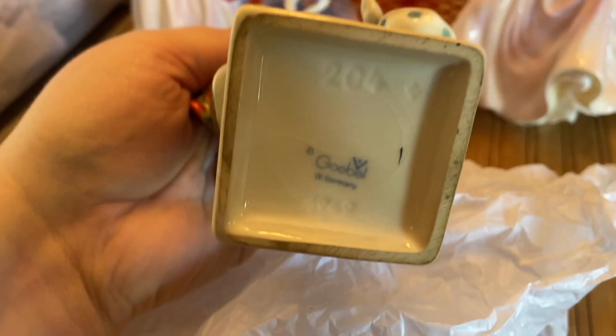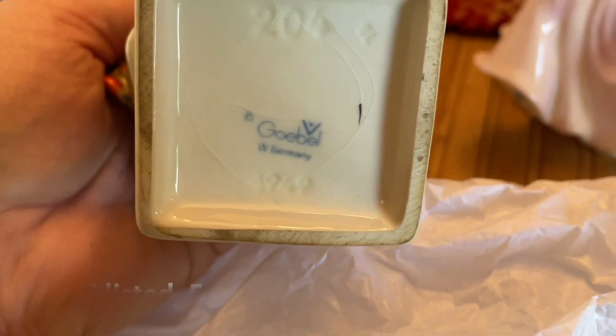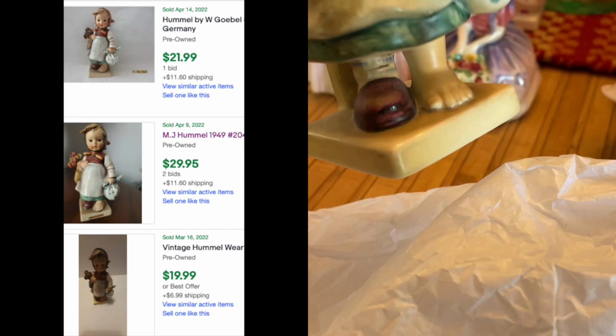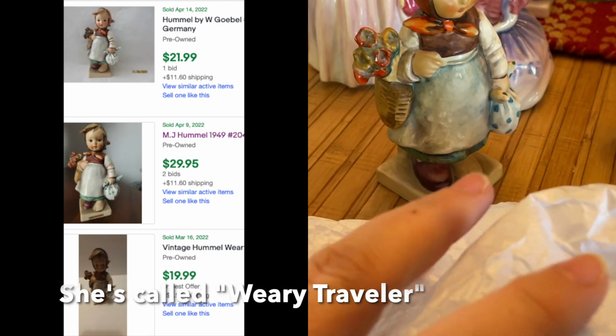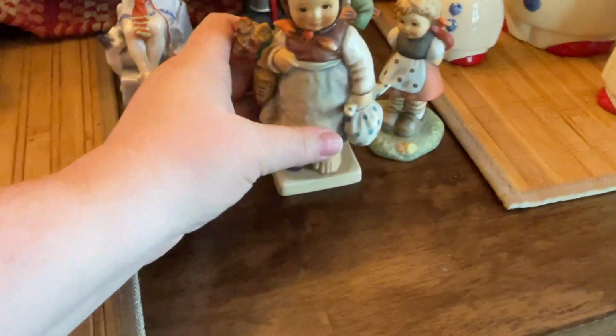Oh, it's another Hummel. She's a bigger one. Global 1949. Look at that. Looks like she has some crazing there on the bottom. She's missing a shoe. Where did your shoe go, young lady? Compared to these guys, she's bigger.